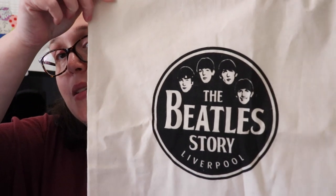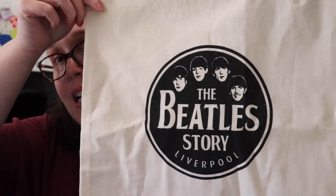And then after doing our hop on hop off bus that focused very heavily on the Beatles, we went into the Beatles Story store that's just down by the docks. It is a store literally just full of Beatles merchandise. So of course we went in and spent money. I got another little calico bag, and this one just says The Beatles Story Liverpool.